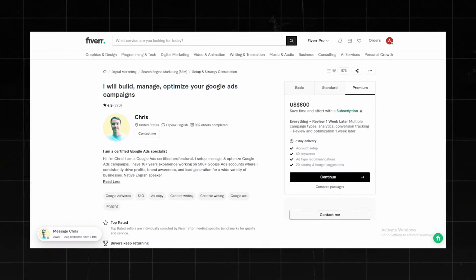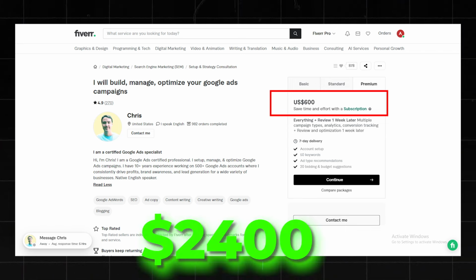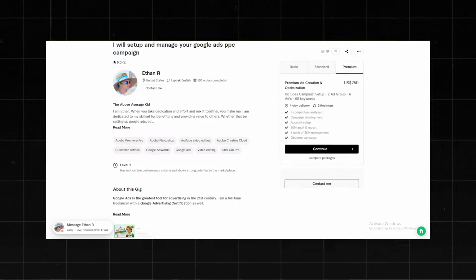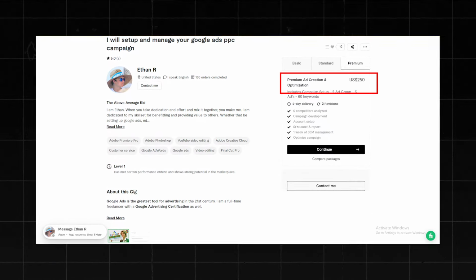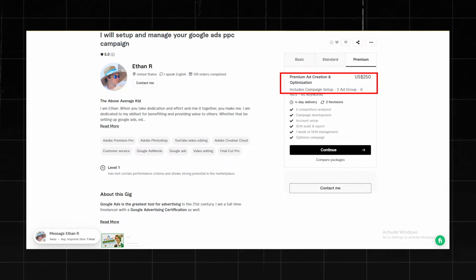On Fiverr, you're going to see a lot of Google Ads related services. This freelancer, Chris, charges about $600 a week for Google Ads management, which is about $2,400 a month. This one is $885 for 14 days, which is just a little bit less. On the other end of the spectrum is this newer seller who's charging a bit less. It's about $600 to $1,000 a month, which is a really good rate, especially when you are starting out.